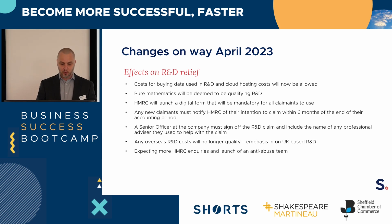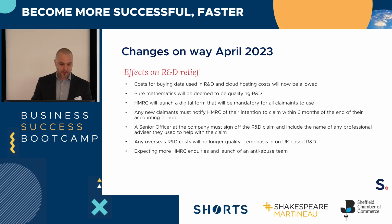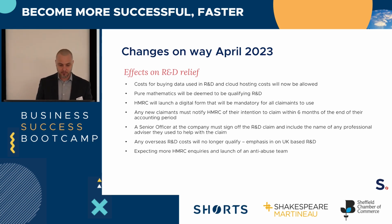HMRC will launch a digital form that will be mandatory for all claimants, so this is now going online. It's not going to be complicated at all, it's not going to be difficult to use whatsoever, but we all now need to submit this online. Any new claimants, if you haven't claimed R&D tax credit in the past, you need to pre-notify HMRC within 6 months of your year end. And a really important one: a senior officer, so if you're a director in the company, you need to sign off your R&D tax claim now, as of next year, April 2023, and you need to notify HMRC who has advised you on that R&D tax claim.